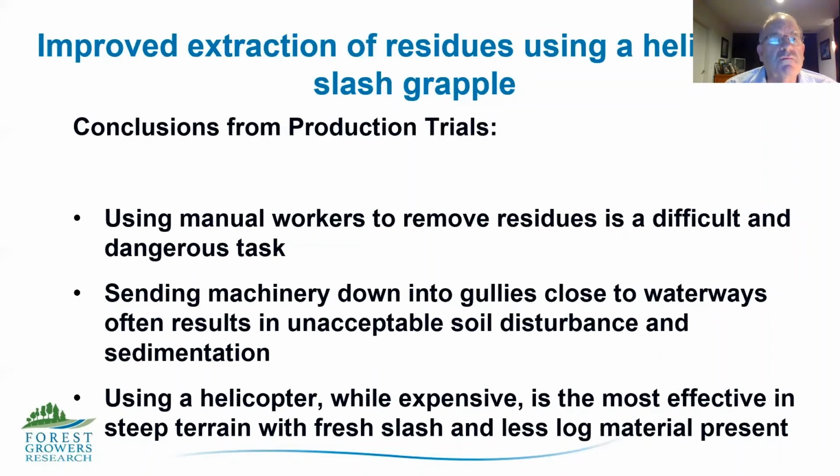So in conclusion, using manual workers to remove harvest residues from steep or incised gullies can readily be recognised as a dangerous task. Sending machinery down into gullies close to waterways to remove harvest residues, while it's effective, often results in soil disturbance that destabilises the stream banks, increasing the risk of bank collapse and the sedimentation of waterways.